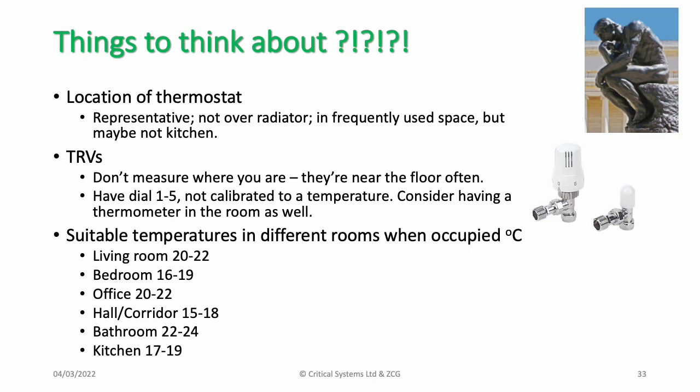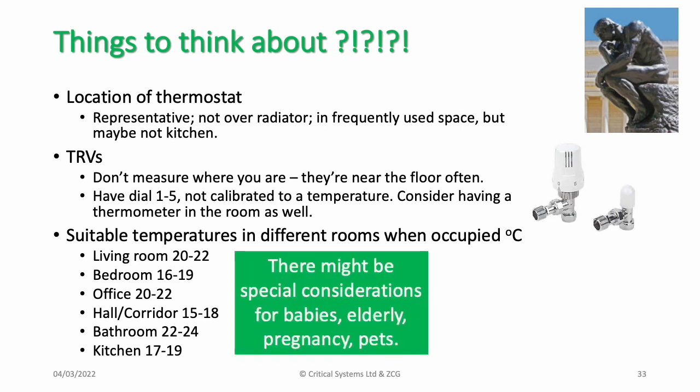Have different temperatures in different rooms. So living rooms should be warmer than bedrooms, for example. Halls and corridors can be at a lower temperature without suffering any discomfort. And the kitchen is generally an occupied space with heat sources in it, which can be at a lower temperature as well. Bathrooms may need to be at a higher temperature. You might have special considerations for babies, the elderly, those who are pregnant, and maybe some pets.